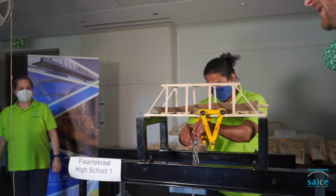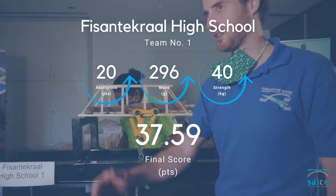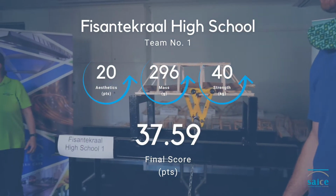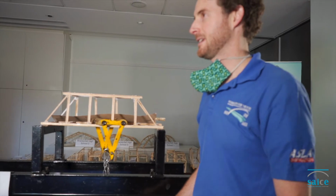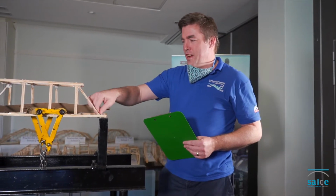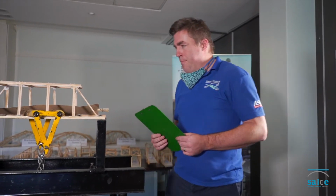So this is for Santa Cruz High School 1. It's weighed in at, the judges are just going to grab the score sheet. For Santa Cruz 1, 296 grams. So this is a fairly heavy bridge. And it's quite a wide bridge. A bit rough around the edges, a bit of loose glue showing. It won't really impact the strength of it, but it does make it look a bit rough.